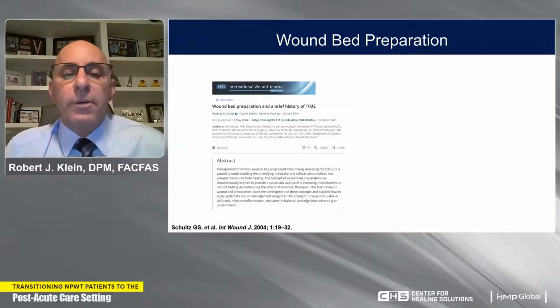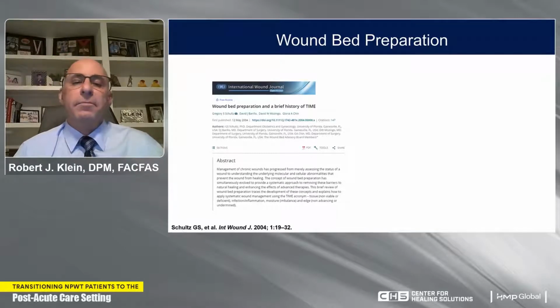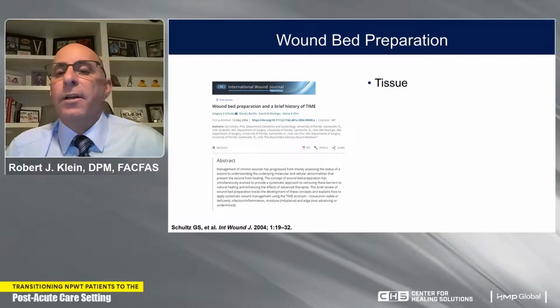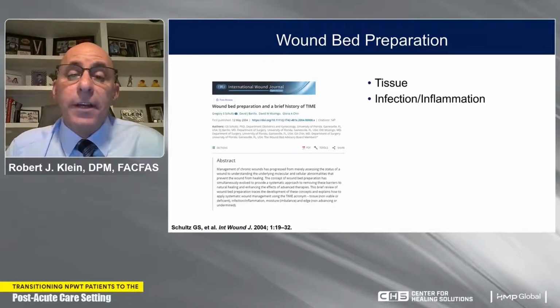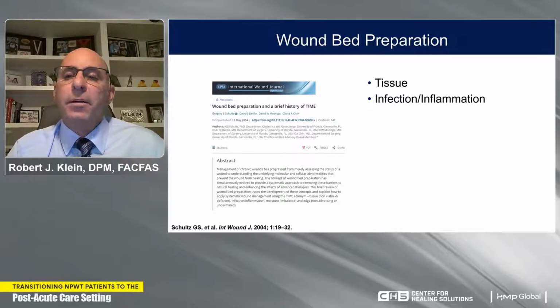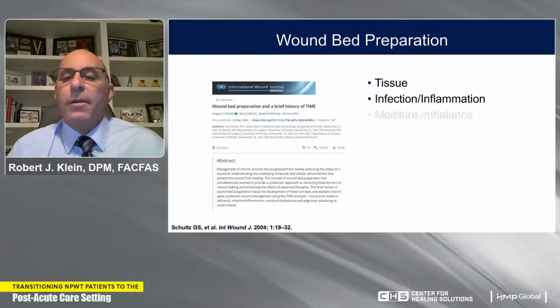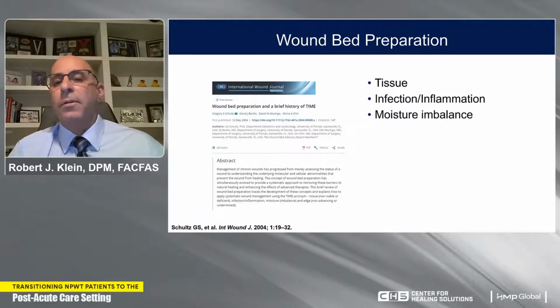And this was described by Greg Schultz in 2004. He published an article on wound bed preparation and a brief history in time. And he talked about the importance of debriding tissue, taking all of that non-viable and necrotic tissue off to help wounds to heal. He talked about addressing infection, treating infection with the appropriate antibiotic coverage, but also addressing those MMPs that are in the wound that can delay or stall wounds. He talked about moisture imbalance, and in 2004, when he published the article, it was more about using advanced wound care dressings to work with moisture imbalance. And we'll talk about that a little bit more in our next slide.